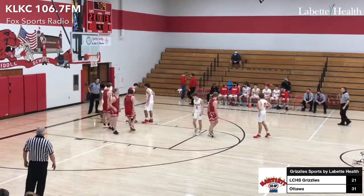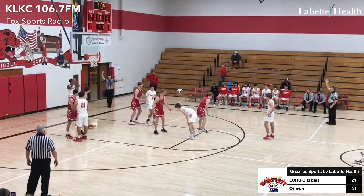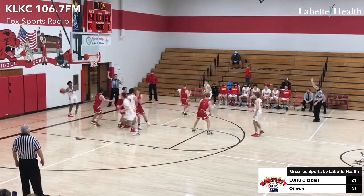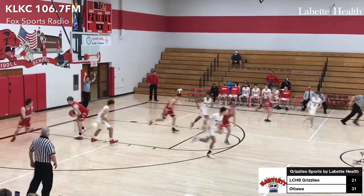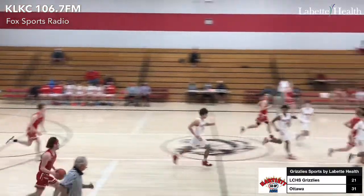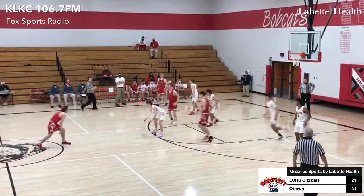Alex Meister maybe does the best job on this team of crashing the glass, because he's not usually in position because he doesn't really mess around in the paint. He will here. Alex Meister goes up, misses the 2-footer, and they're going to get a rebound by the Cyclones, Titus, as it's Beats now setting up the offense for the Cyclones.